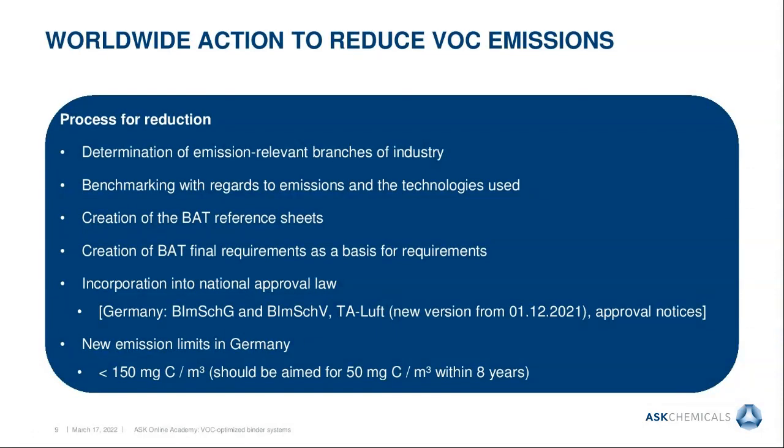So finally, we have then a BAT reference sheet, a BREF document, in which this standard is defined. And based on this BREF document, you define the requirements, which then go into the national approval law. In Germany, it's the BImSchG, Bundesimmissionsschutzgesetz. This is TA Luft, which is then the order for foundries and government with actual values. And then finally, you can find your value for the VOC. In Germany, it's below 150 milligrams C from now on, from the 1st of December last year. And then there's also 50 milligrams defined to be reached within the next 8 years. So these are quite low values.